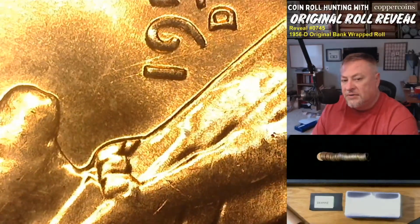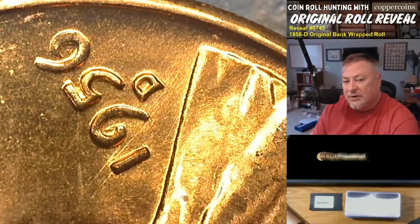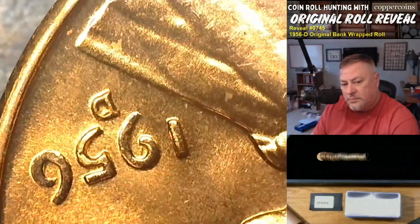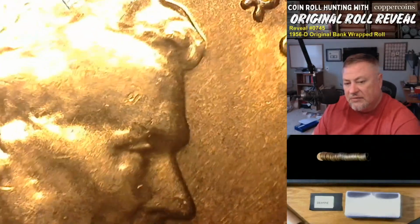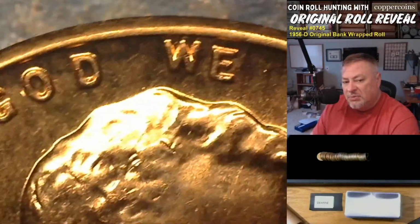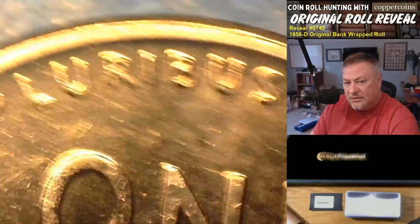Okay, let's see. We've got die scratches, angled die scratches between the 1 and 9 of the date. So that'll help us identify this die later on as we go through the roll. We'll have to determine whether or not there's a die variety on this. If there's not, then we'll know that die does not produce a die variety. Die variety being a double die, a repunchment mark. Double die obverse, double die reverse, repunchment mark, over mint mark, repunch date, over date.